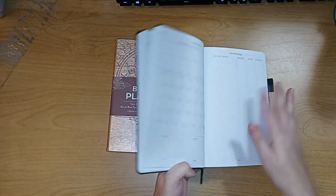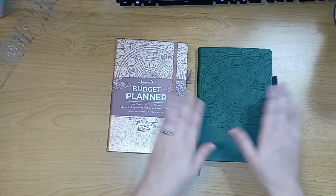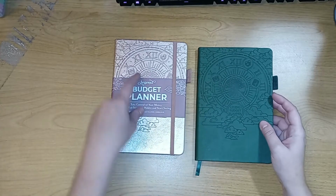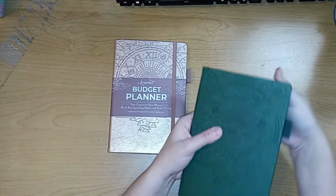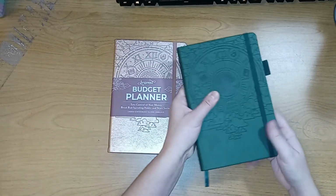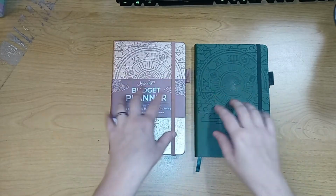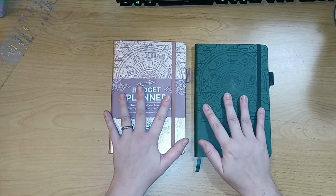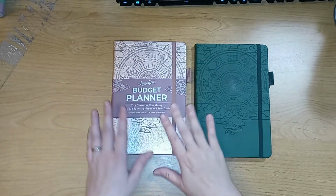Like I said, I have started using this and started planning in it, so I'm not going to show you in depth, but keep an eye out for a review video. That's why this one still has the stuff on it, because I haven't even opened this one to start using it because I wanted to do that review video first. So that's going to be coming up very soon. So yeah, this is what I plan to track budgets this year in both my personal life and my business life, basically.